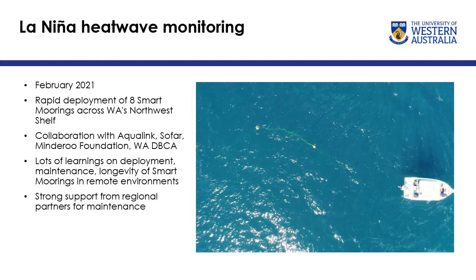And so this was actually quite a rapid collaboration across UWA. Aqualink was just starting up so far, and then the Minderoo Foundation as well. I think we were able to cover something like 500 kilometers in 5 days along the northwest shelf to deploy 8 of these smart moorings. And this was work that one of our PhD students, Camille Grimaldi, was really leading with myself.